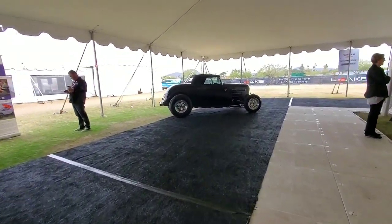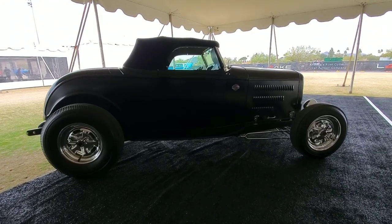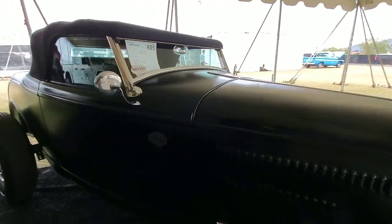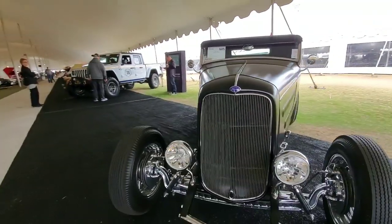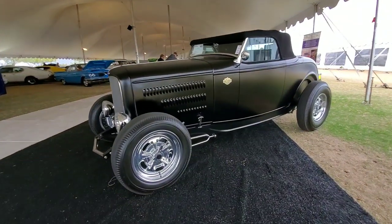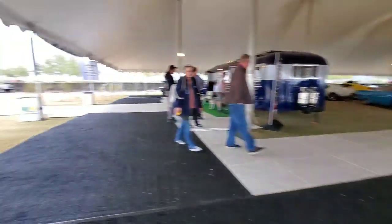What do you got down here? That's nice, huh? Harley Davidson motorcycles. Matte black. 327 riding in that. Yeah, just when you think you saw all the 32 Roadsters, you see another one that strikes your fancy. Man, look at this.